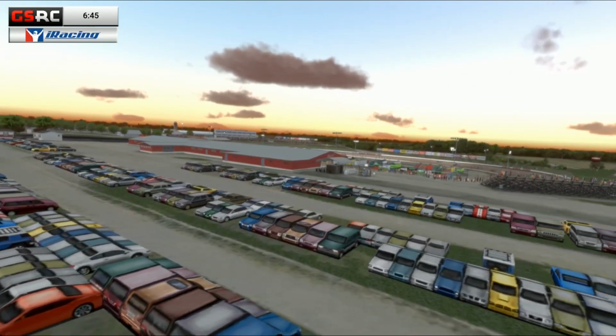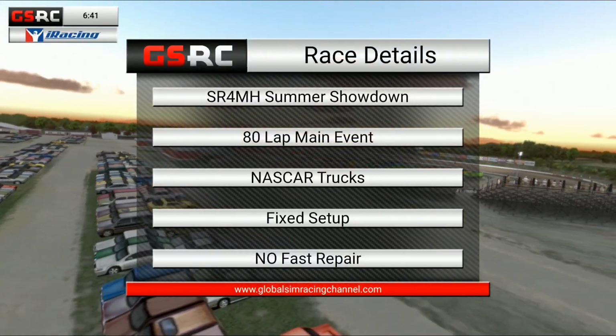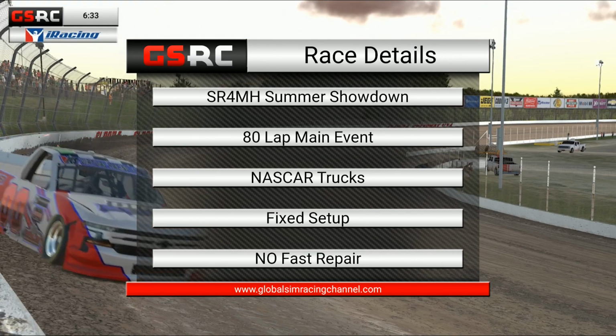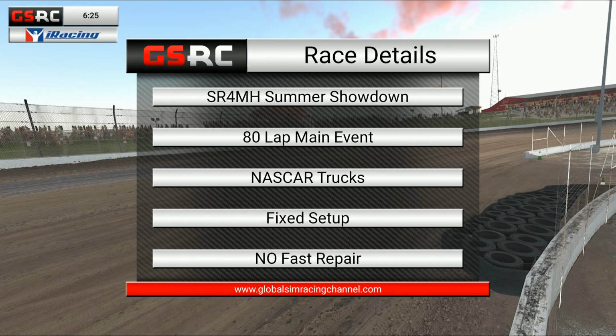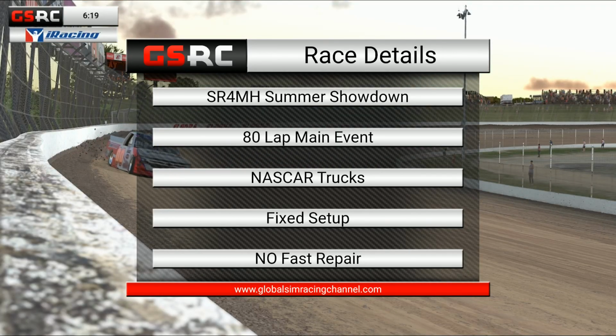With that, let's discuss how the race format is for this evening's action involving these trucks. It is fixed setups for these competitors tonight. 80 laps for the main event this evening. No fast repairs available either, so keep that in mind for these trucks as they make their way around the racetrack. There's also the potential flexibility on the certain heats, but there is a top prize for tonight, $20 in iRacing credits for the driver who takes the checker flag after tonight's 80-lap event.